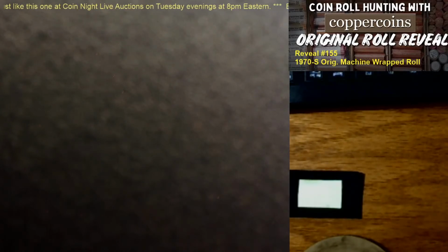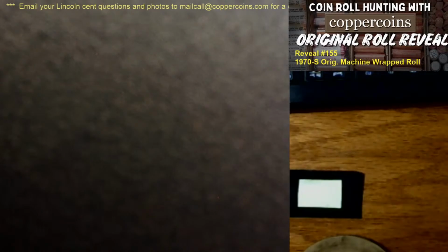For now, I think I'm going to take off and go lick my wounds for a while over this 1970S roll, and then we're going to come back and we're going to do a 1958 Philadelphia roll. A 1958 Philadelphia roll, we're going to see if we can discover something new. If we don't happen to be discovering anything new, we're at least going to get 50 nice 1958 Philadelphia Lincoln cents.